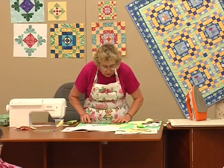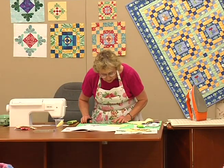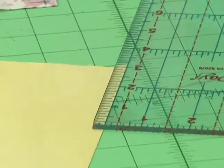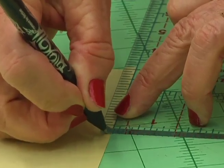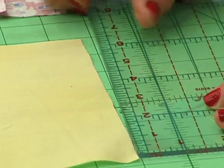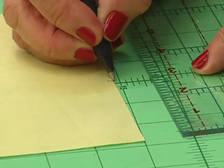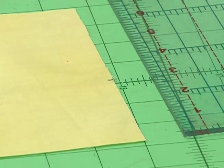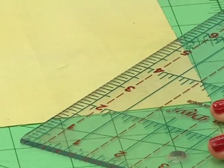It says to mark in so much. What am I supposed to mark in? 3 1/8. So see how I have 3 1/8 right there? I'm just going to put a mark right there. And I'm going to go to the opposite corner and put in 3 1/8. Let me see. 3 1/8. All right? Good. And then just take your ruler and line it up from corner to corner.